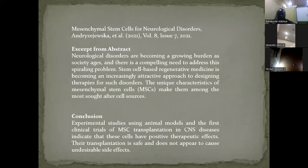The last paper I'm going to quote tonight is mesenchymal stem cells for neurological disorders by Andy Zajewska et al., 2021, volume 8, issue 7. And this is an excerpt from the abstract. Neurological disorders are becoming a growing burden as society ages, and there's a compelling need to address this parallel problem. Stem cell-based regenerative medicine is becoming an increasingly attractive approach to designing therapies for such disorders. The unique characteristics of mesenchymal stem cells make them among the most sought-after cell sources.